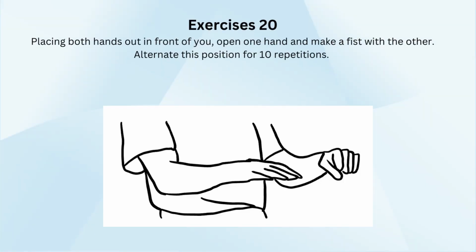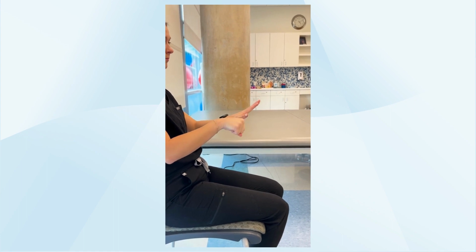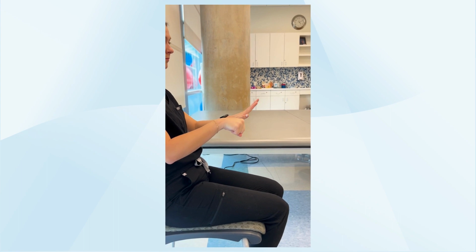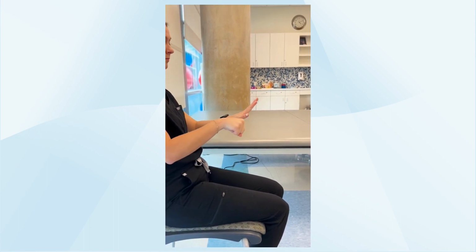Exercise 20. Begin with placing both hands out in front of you. Open one hand and make a fist with the other. Alternate this position for 10 repetitions. Here is a video of this exercise. If needed, you can slow the speed in which you complete this exercise, holding each position for more time.